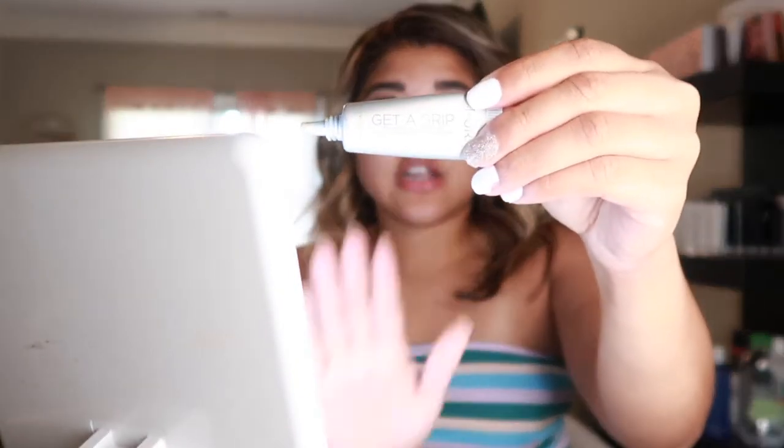So now I am going to go in with my Get a Grip Endurance Eyeshadow Primer. This works wonders. Your eyeshadow won't move, your eyeshadow won't crease. This is for if you have oily eyelids or you just have a problem with getting your shadow to stick. This is for you, and you should definitely try this out. I got this from Ulta.